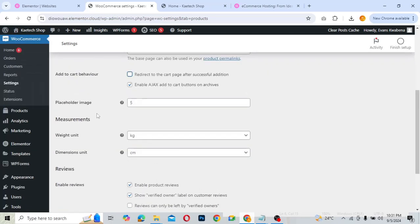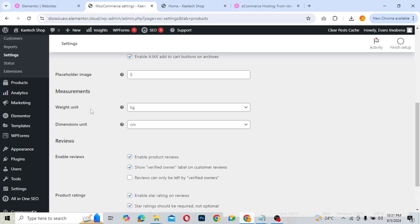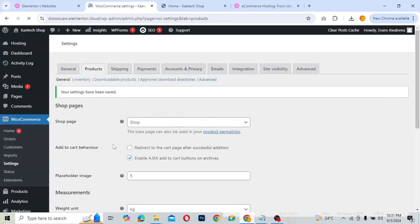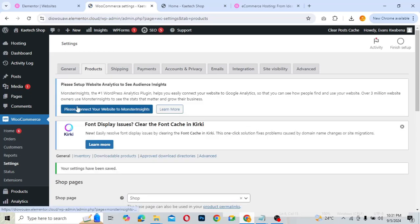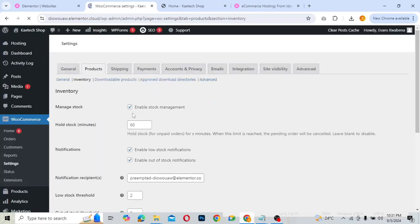And then you set up your placeholders and all those kind of stuff. The weight unit, the dimension unit, you set all those things, the kind of units that you are using. And then if everything is done, you can just click on save changes over here. All right, so under products, there are a lot of other things that you can set. You can set the inventory options over here, or the settings over here. Downloadable products, if you are selling downloadable products.